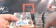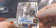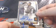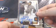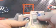Hey, there's a Mets auto. Nice prospect, too. Marcos Molina for the Mets. Who ended up getting the Mets? They lasted a long time. Ken T, first time with us.